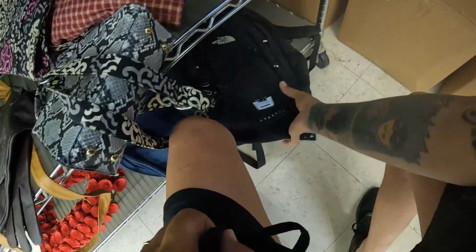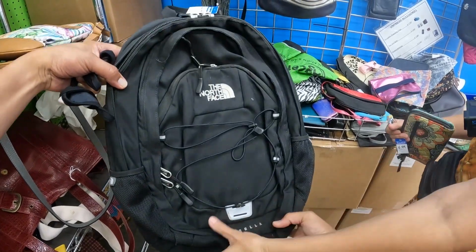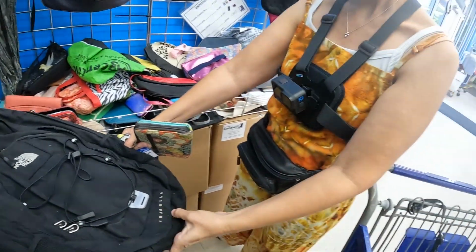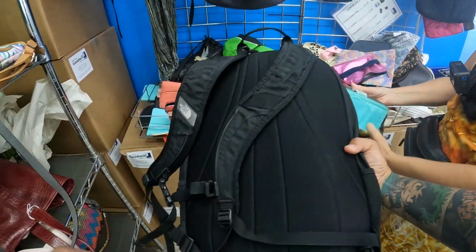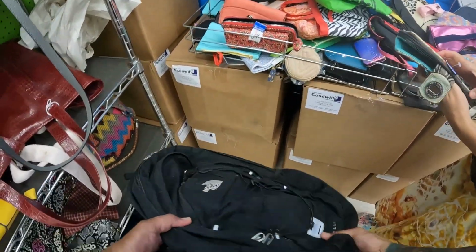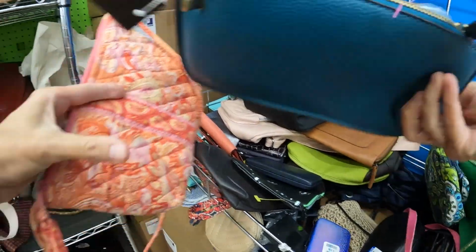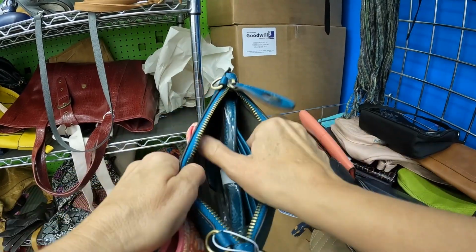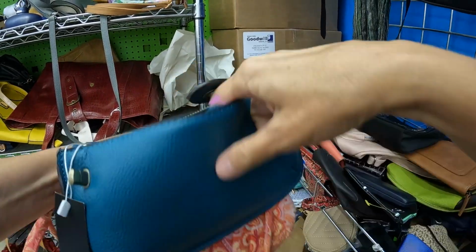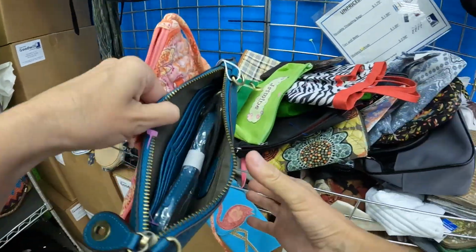And I cruise down here in the bags. I see this North Face jacket here. Oh, it's not a jacket, honey. It's actually a backpack. Oh, whoops, my bad. I noticed that someone had embroidered their name or company name on it. So obviously at that point it's worthless. But I did pick up this Joy bag. It was brand new with tags, and so we ended up picking that. You'll see that in the haul.